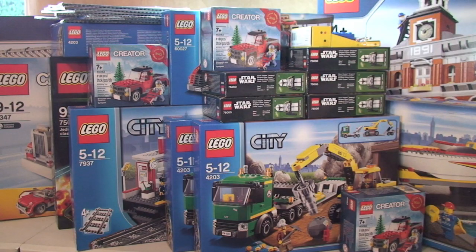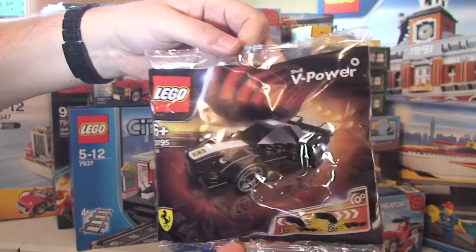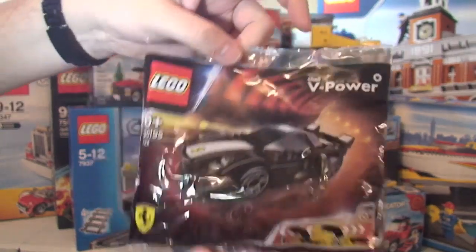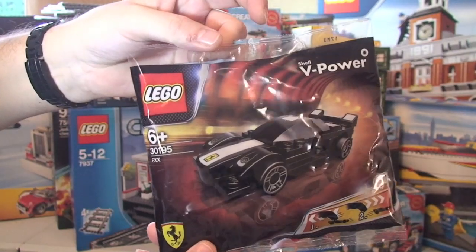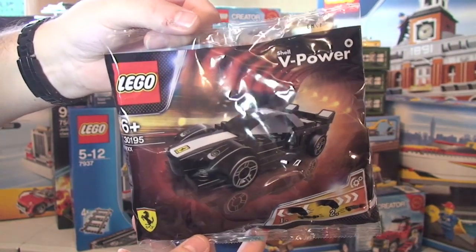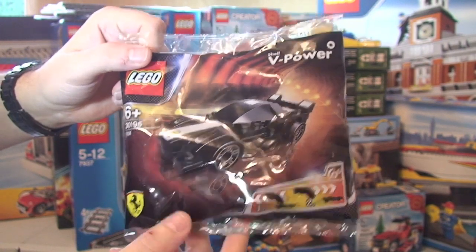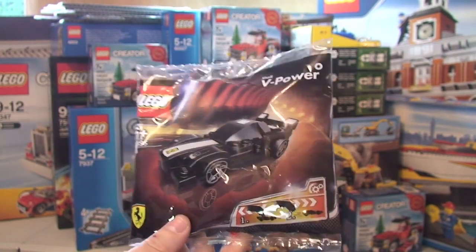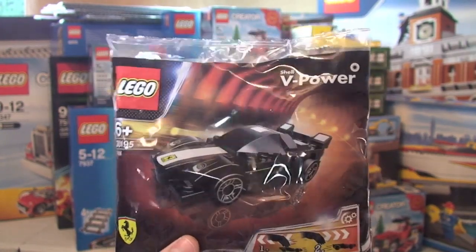Okay, very quickly. These are the promotional Ferrari Shell V-Power that are on offer in the UK at the moment. When you spend a certain amount of money on V-Power fuel here in the UK, I think there's five or six to collect, but you pay £1.49 each for them when you spend over £50, I think it is.